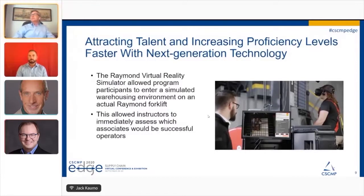Well, Broome Tioga Workforce New York contacted Raymond, asked us if we would be able to help in overcoming those challenges. And we did happen to have this VR simulator program in place. We've been working on it for a couple of years now, and we were happy to help out. What we did was we installed the virtual reality simulator where this educational training was going on, so that students would be able to not only get classroom learning, but then take that classroom learning and put it into a virtual situation and actually operate lift trucks, even though it's virtual, and see what they've learned, put their learning to use.